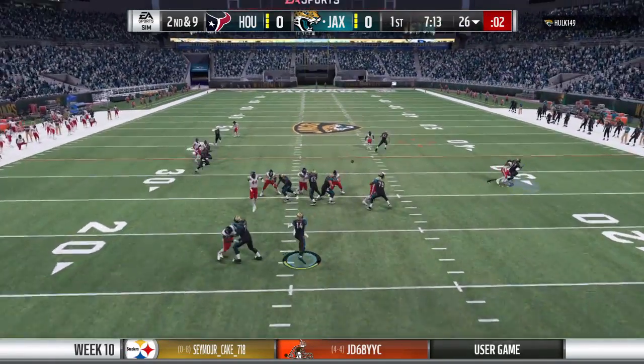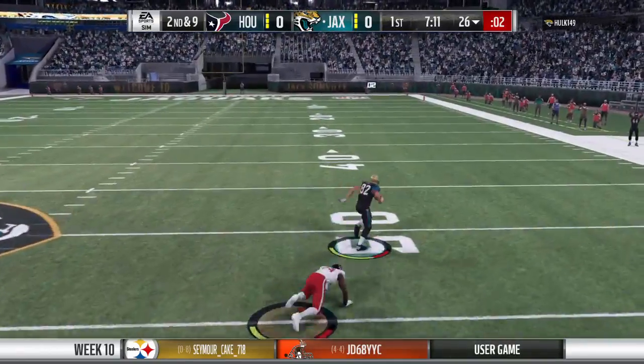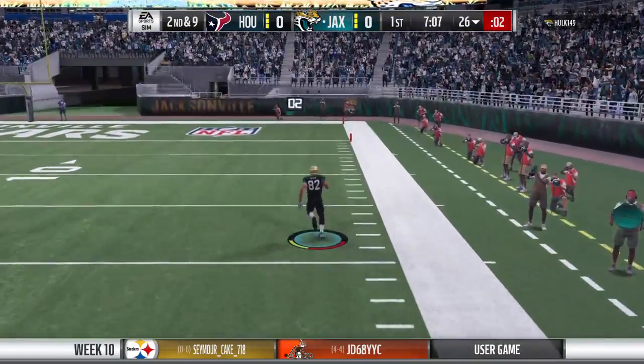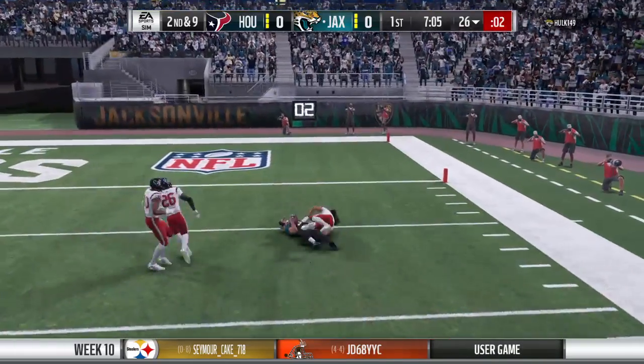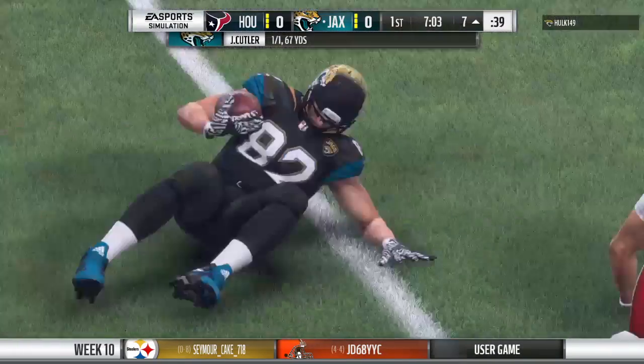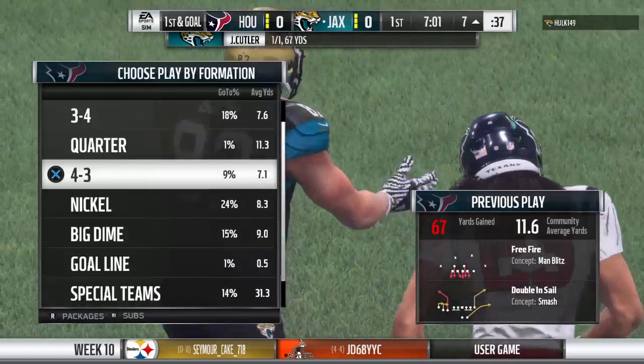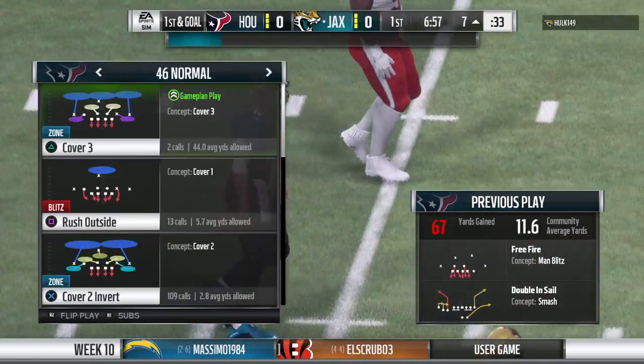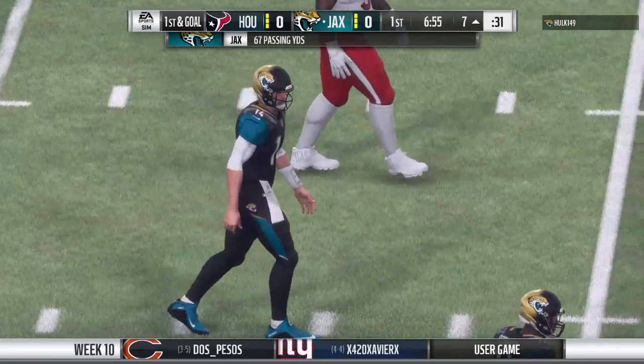Now Cutler to throw on 2nd down. Looking for his tight end on the corner. It's complete. The 30. Past the 20. And he'll be down deep in Houston territory. A big play there on the catch and run. 67 yards.